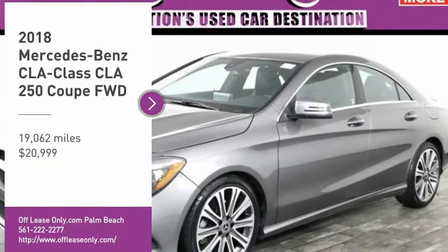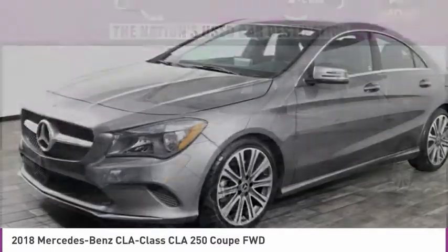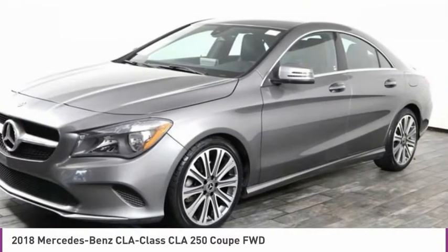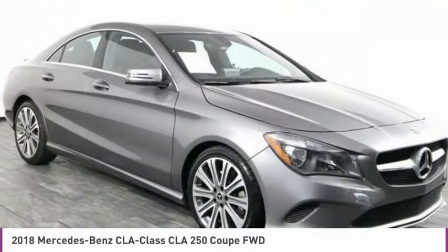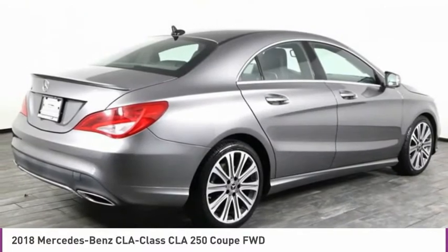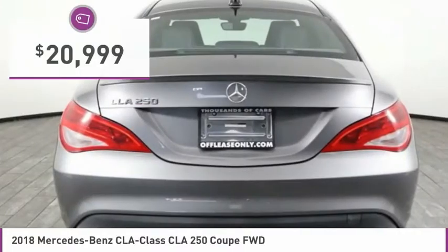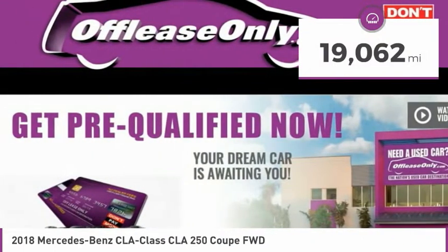Make a great choice today with the 2018 CLA. The CLA comes with impressive handling, excellence, and luxury interiors. It has amazingly sleek lines, which also reduce the coefficient of drag to a minimum, making it very aerodynamic, and is priced below $25,000. This vehicle has less than 20,000 miles.